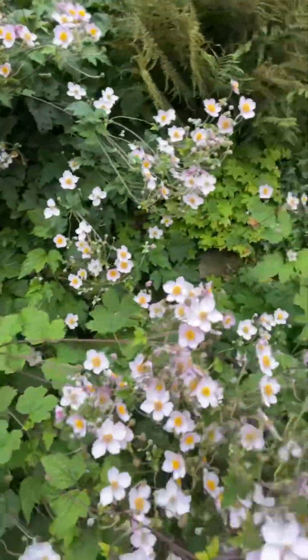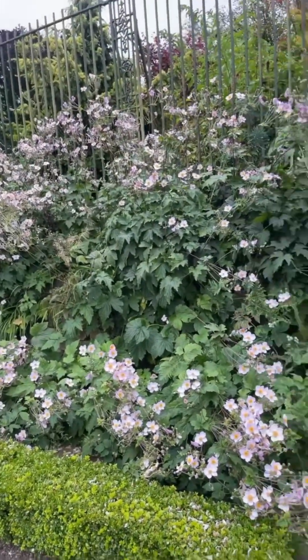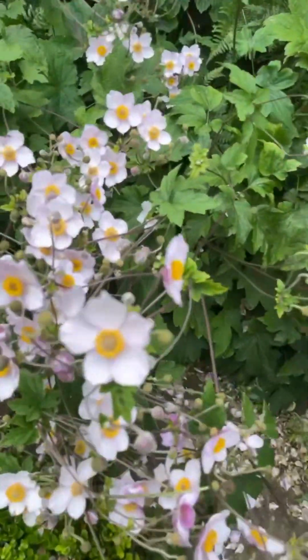These beautiful thick bush of pink flowers. Love.